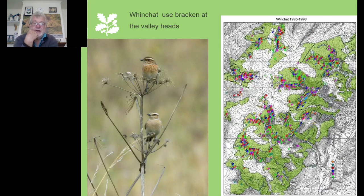And bracken isn't all bad. This is a picture of a wheatear, and sadly wheatears have declined seriously in Shropshire, and I think now all of Shropshire's wheatears, bar perhaps one or two, are found on the Long Mynd. We used to have 120 pairs of wheatear, now we're down to about 40, and they're the subject of a research project which should have started this year but was prevented by COVID, where we're going to look at where the nests are, the quality of the habitat, the quality of the feeding, the success of the broods.